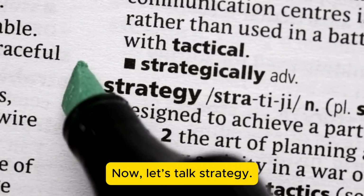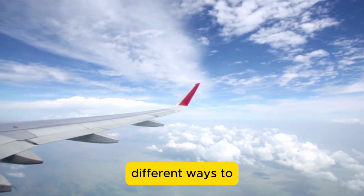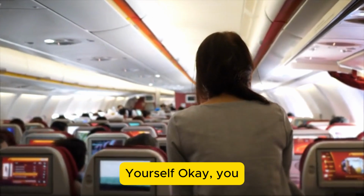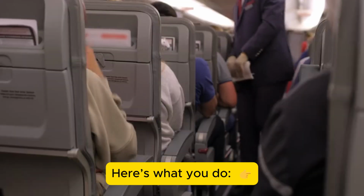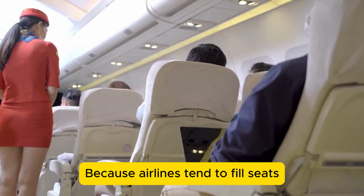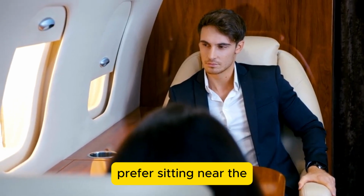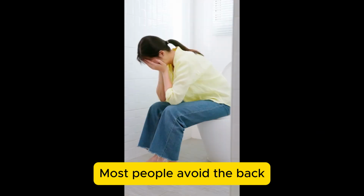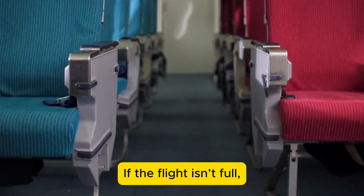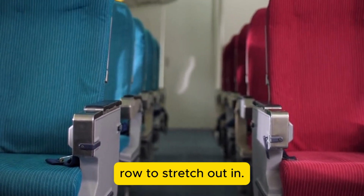Now, let's talk strategy. Because depending on what kind of flight you're taking, there are different ways to maximize your seat game. 1. The secret to getting an entire row to yourself. Okay, you want a whole row. Here's what you do. Book a seat near the back of the plane. Why? Because airlines tend to fill seats from the front to the back. Frequent flyers and business travelers prefer sitting near the front for quick exits. Most people avoid the back because they think it's loud or near the bathrooms. If the flight isn't full, the last rows are the emptiest. You might just get lucky with an entire row to stretch out in.